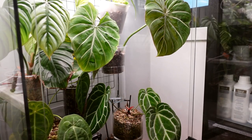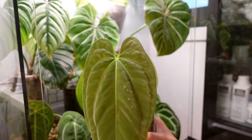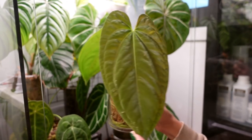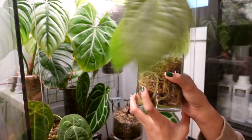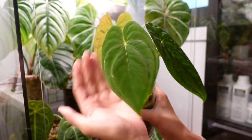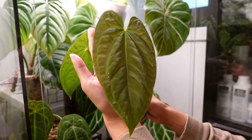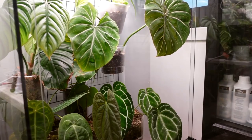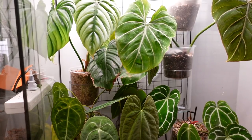What else do I want to put in here? I think I'm gonna move my beloved Anthurium Dark Phoenix in here. Look at this new leaf. Oh my gosh, it's big. I mean, in comparison to the other ones, like this was the first leaf, second leaf, third. Oh yeah. I'm gonna put my Anthurium magnificum in here. I think I'm pretty happy with how it is for now. I can still fit more in here, but I'm gonna wait and see how everything else turns out, and then I'll double back.